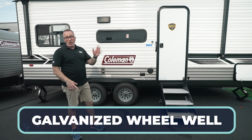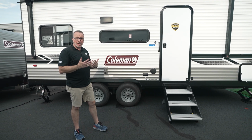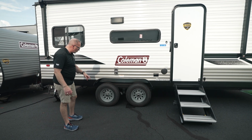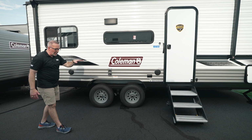That's important because when you're going down the road, you're probably going to pick up debris and rocks and stuff, tossing it up under the coach. You don't really want to have that damage. So Coleman put a galvanized well in there. They gave you the steel rims, the 14 inches on the Dexter Easy Lube axles, the extra wide berth in there, which will give you a nice smooth tow.